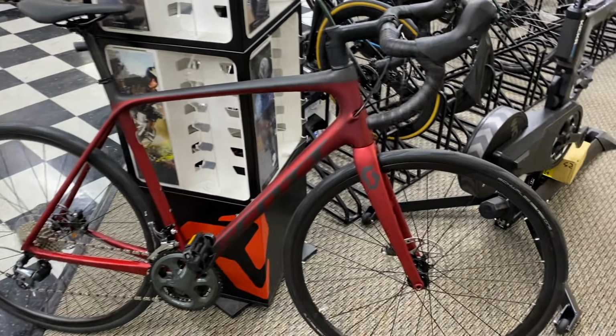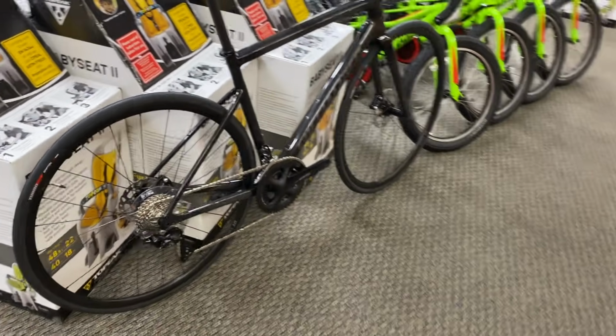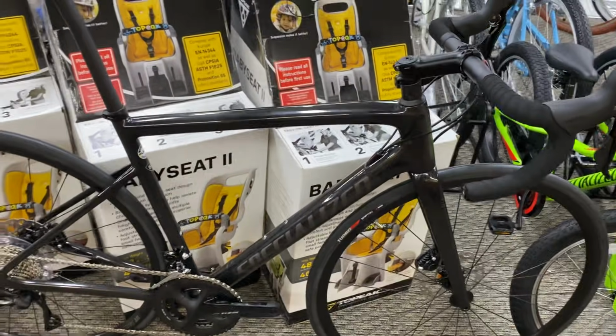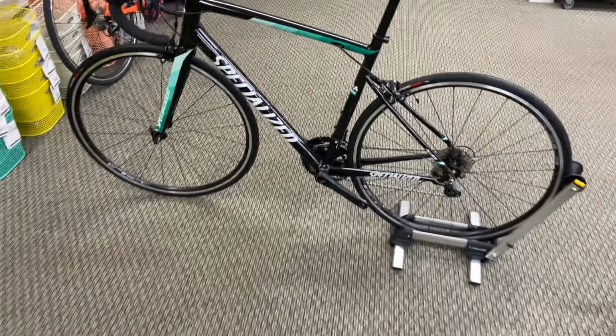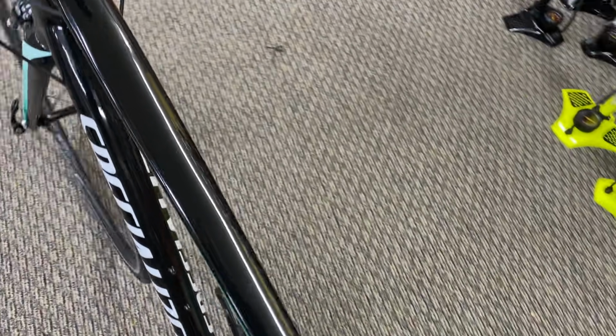This is $2,000. This Tarmac Sport used to be $2,700. So in terms of Tarmacs, I'll show you guys here. Hold on. Work with me, guys. Work with me. Hold on one second. I know. I'm sorry to make you guys dizzy.